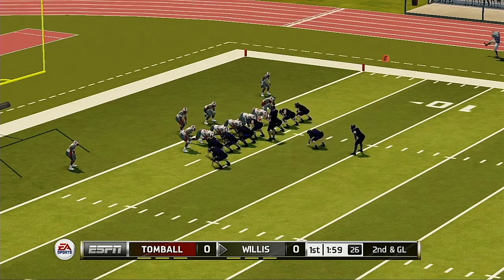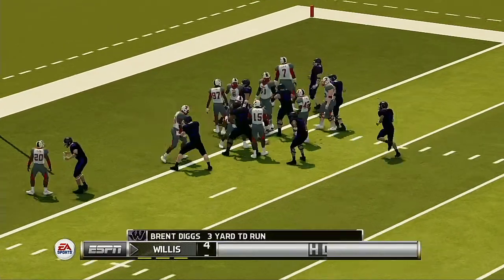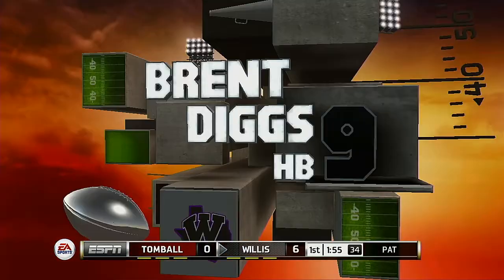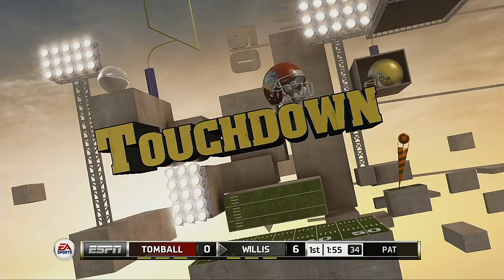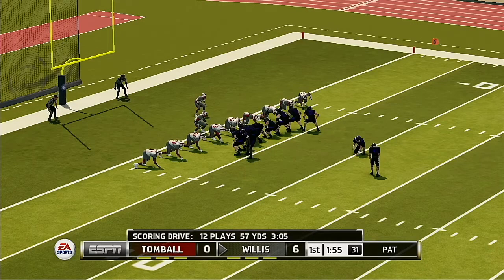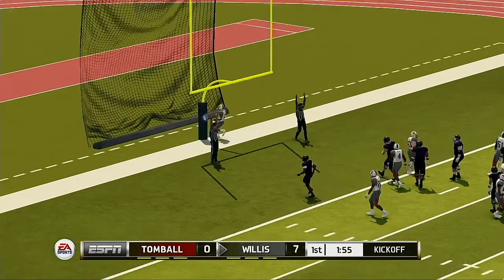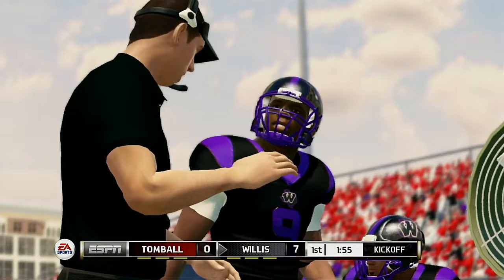All the big boys are on the field now. Both teams have their big sets out there. Touchdown. Offensive lineman just pancaked the defense on that one. And he adds the extra point. So a 12-play, 63-yard drive, and a touchdown as a result.